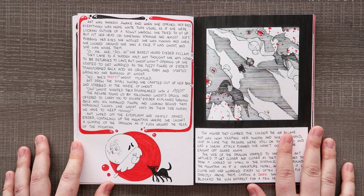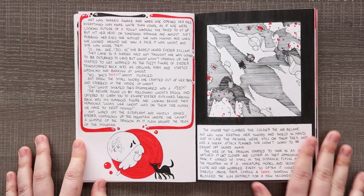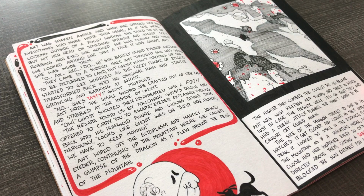I'm not upset with the illustration. I think it's a really simple illustration, and I don't think this scene needed much more than what we have. We have the ghost with its tongue out, and Ant is inside of it. So there you go, Tasty.